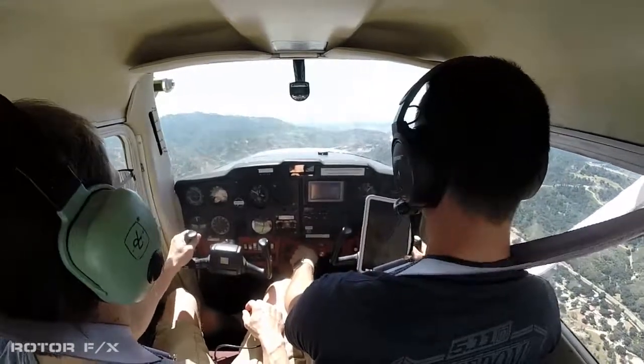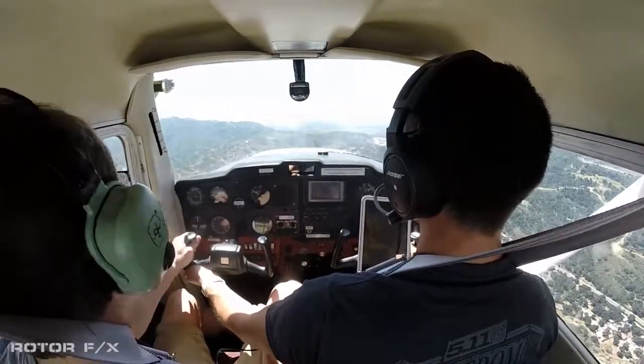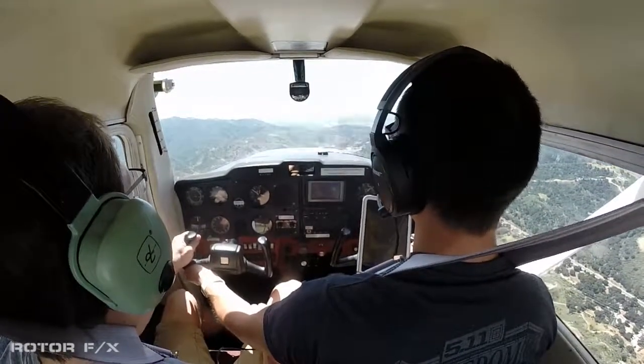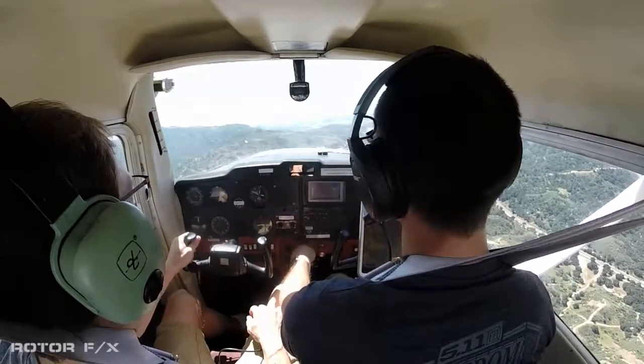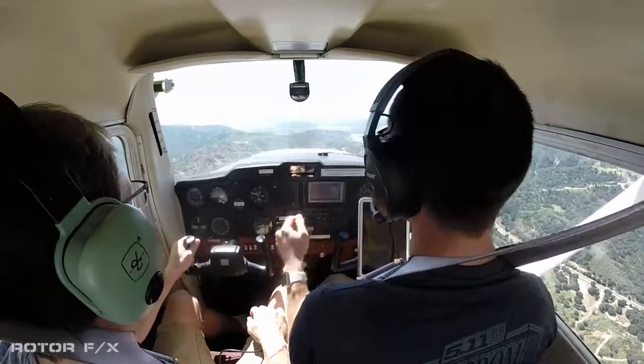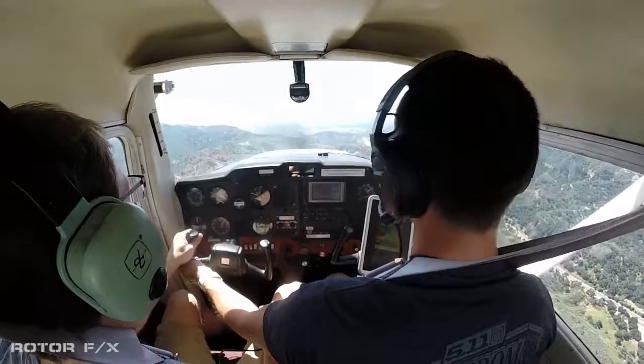Okay, so here we go. Whiteman Tower, Cessna 10789er over New Hall Pass, landing with Delta. 789er, straight in, runway 12, report 3 mile final. Report 3 mile final, straight in 12, 789er.